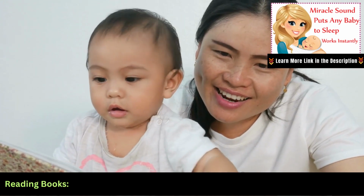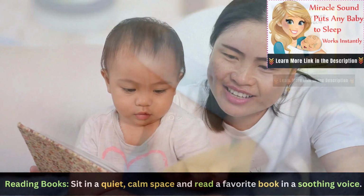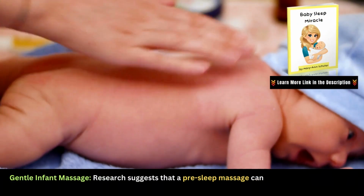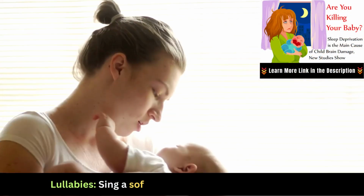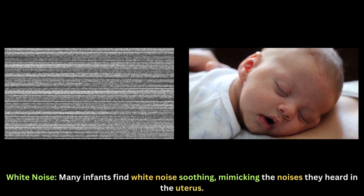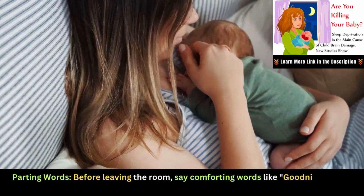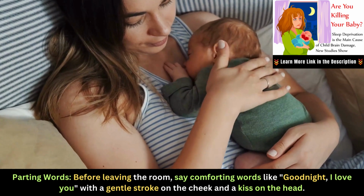Reading books. Sit in a quiet, calm space and read a favorite book in a soothing voice. Gentle infant massage. Research suggests that a pre-sleep massage can help babies produce more melatonin, aiding sleep. Lullabies. Sing a soft lullaby to set the stage for sleep. White noise. Many infants find white noise soothing, mimicking the noises they heard in the uterus. Parting words. Before leaving the room, say comforting words like "good night," "I love you" with a gentle stroke on the cheek and a kiss on the head.